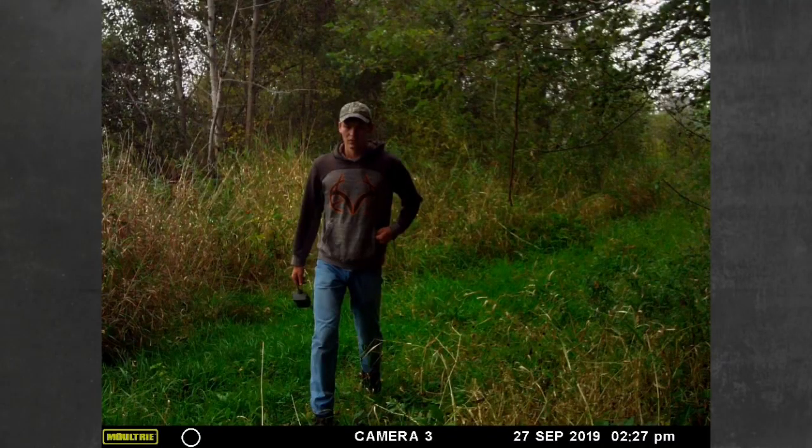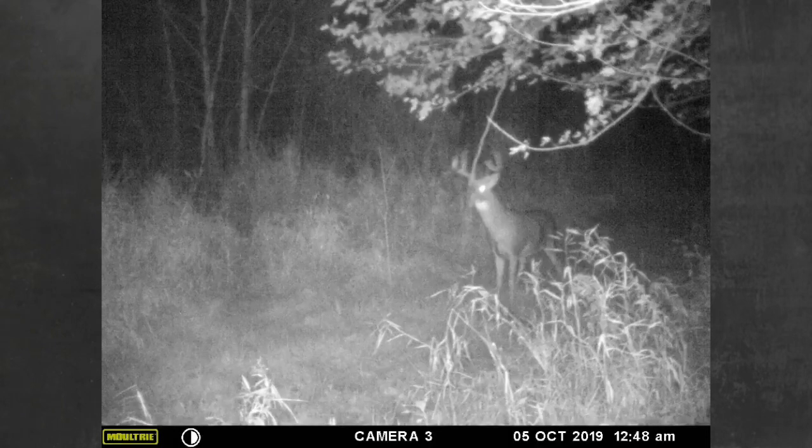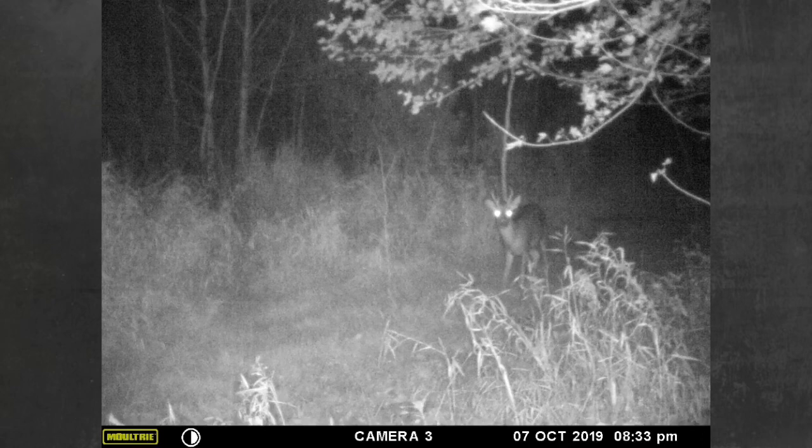All right, so here we are, September 27th, setting it up. So it's been out there for about a total of 3 months now. This is the camera about 100 yards from the house. You can see it plain as day from where these deer are. So that's why I didn't really expect to see a whole lot of daylight movement here.